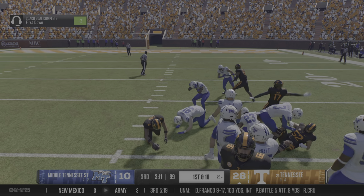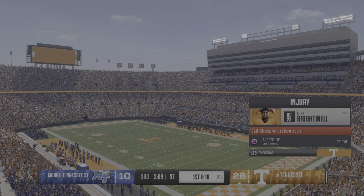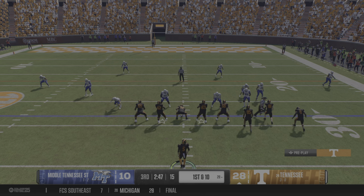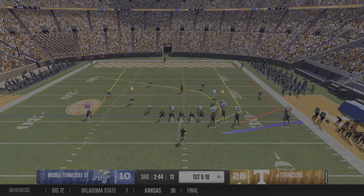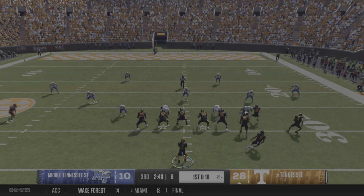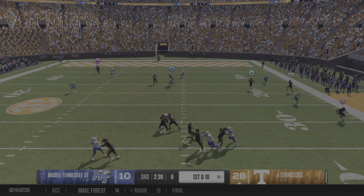They are on the move. As they pick up the first down, they'll spot it at the 28. Well, as a defense, this is going to be a challenge every time you face this offense. They're one of the 25 best in the nation at getting first downs because they can pick them up in a variety of ways, including running the football.